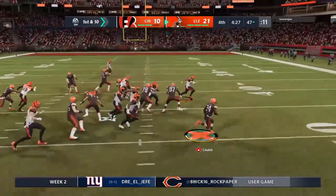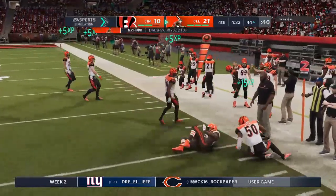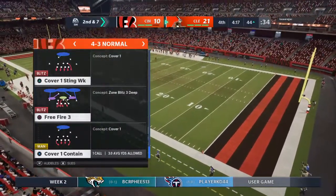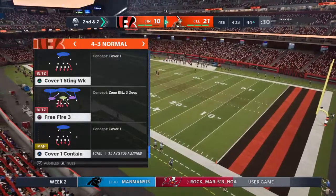They run again on first down. Chubb. It was Jordan Evans making the play defensively. At this stage of the game, with the score where it is, the key here, stay in bounds, and he did just that. Not by a huge margin, but he stayed in.